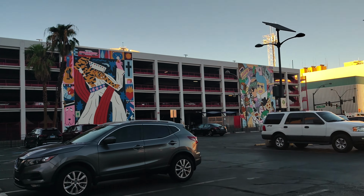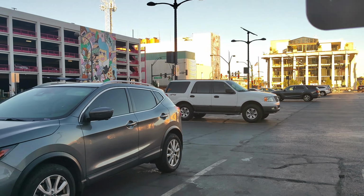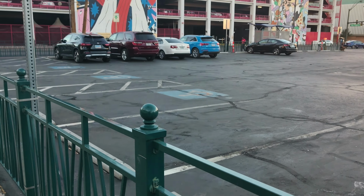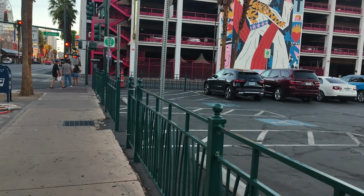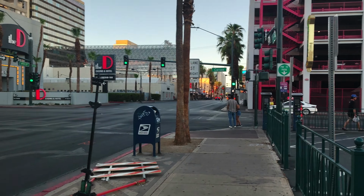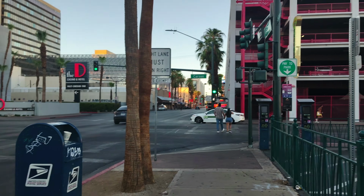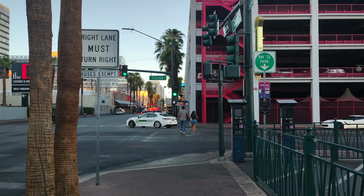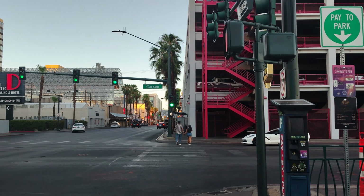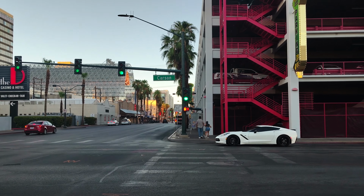Yeah, there's Las Vegas Boulevard over here to my right. If you're staying at El Cortez, I think the parking's free. Yeah, that's a deal. So if you stay downtown at El Cortez and you have your own car, if you rented a car, I believe the parking's free.